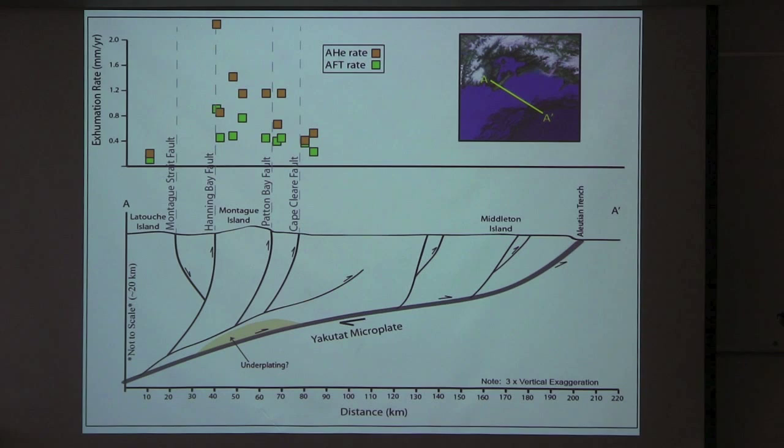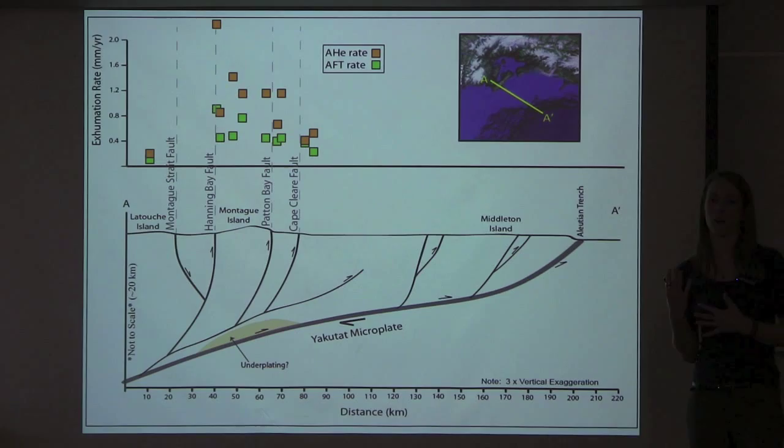So really what I wanted to show you with this schematic interpretation is I've plotted the exhumation rates above relative to the faults, just to reiterate that exhumation rates are really high from one fault block versus another. And for that to occur over such a narrow region really is indicative of these splay faults that may or may not have a duplex geometry. There may also be some degree of underplating that's kind of feeding these faults and driving those rocks up to the surface.